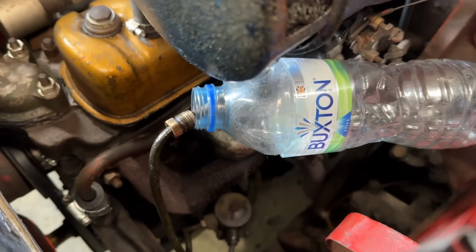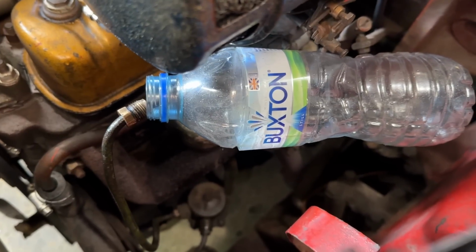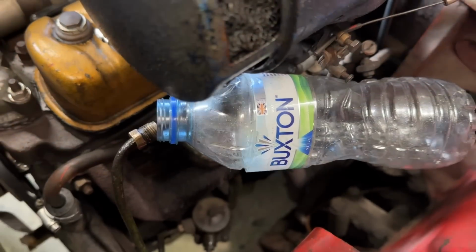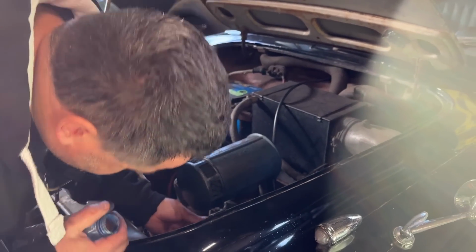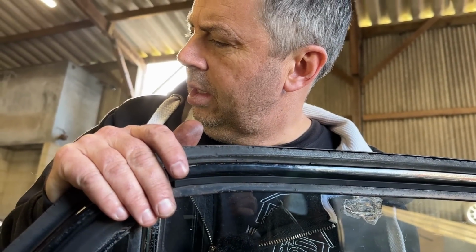Ready? Yeah. No, I can't see any fuel getting in there. I can't see any fuel getting through. Right. I left that jump pack down the other end, didn't I? You did. Let's charge the battery up, go and have a nice cup of chow, and then come back later and we'll go from there, really.